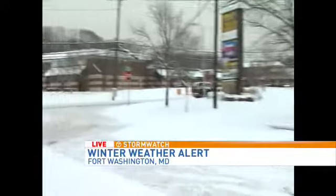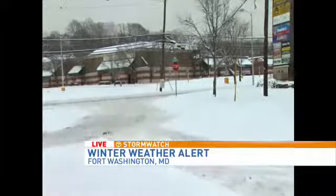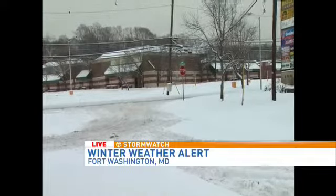As far as the main thoroughfares, 210 and Livingston Road, it is very messy. And not only is it very snowy out here, but at last check, only about 15 degrees here. So all of this snow will soon become very hard and crusty and even harder to get around. Reporting live in Fort Washington this morning, John Gonzalez, ABC 7 News. Ladies, back to you inside.